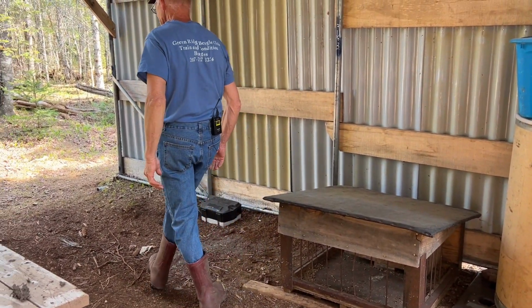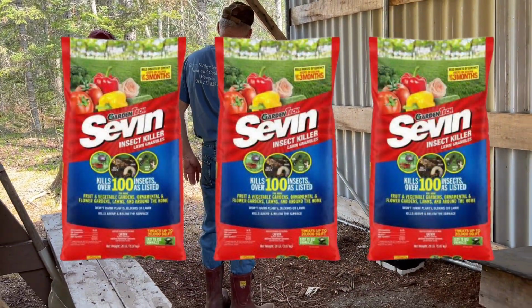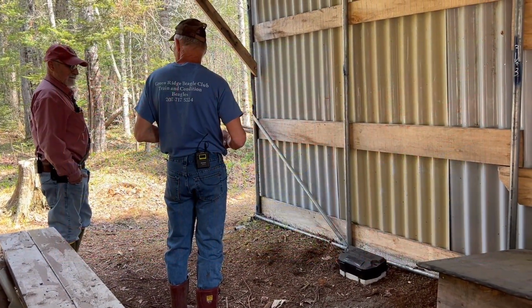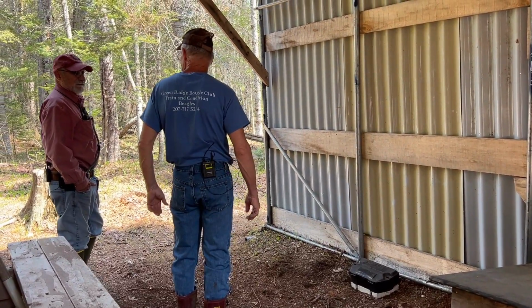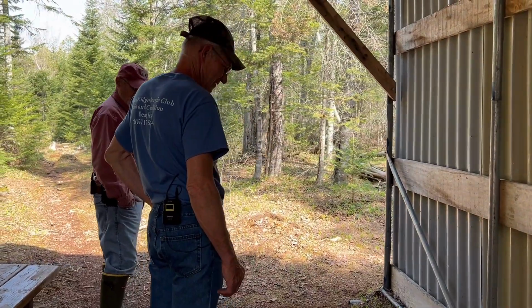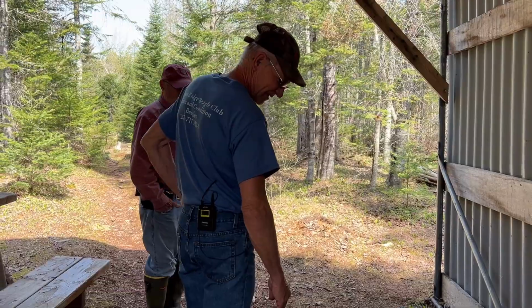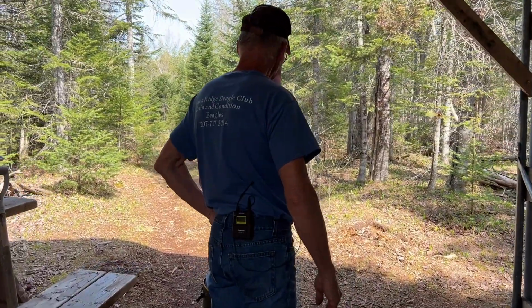Then soon I'll be putting 7-way dust around that, powder down, so the rabbits can dust themselves and keep the ticks off. All the rabbits will get into it too, huh? Oh, yeah. That's nice. Good idea. Any place where I got a cover, that's what I do. I put sand out, 7-way.